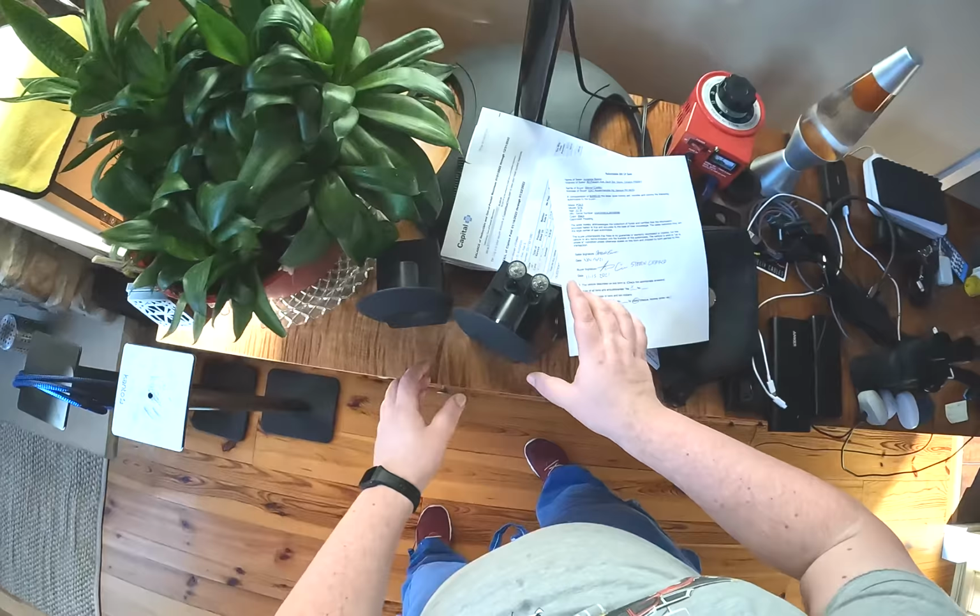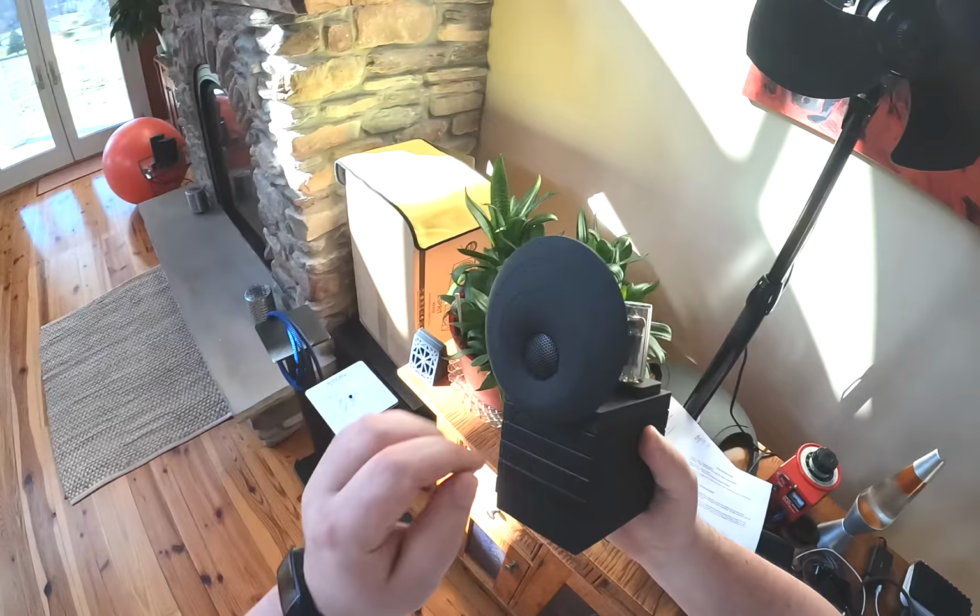First, who remembers this? The human-centric little tube Bluetooth DAC amp with a waveguide. You go watch my review on this thing.